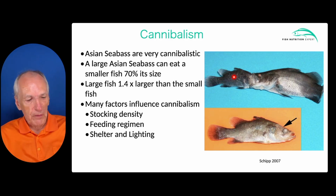And this may be the fish after it has been pulled out of the larger fish, showing that it has suffered maybe some enzyme secretion damage. Even if it were to escape, and it probably couldn't because these fish have very sharp teeth. So, large fish, 1.4 times larger than the small fish. So many factors can influence cannibalism. We have stocking density as one, feeding regimen as another, and shelter and lighting as a third. So let's talk about those briefly.